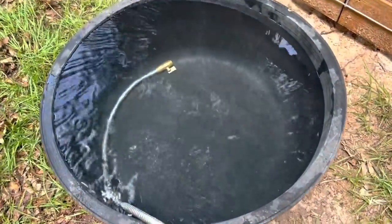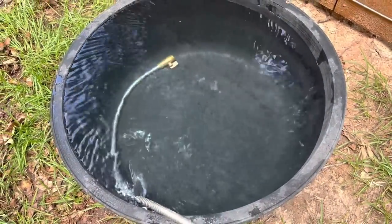Look how good that looks. I could drink that. Maybe I will.